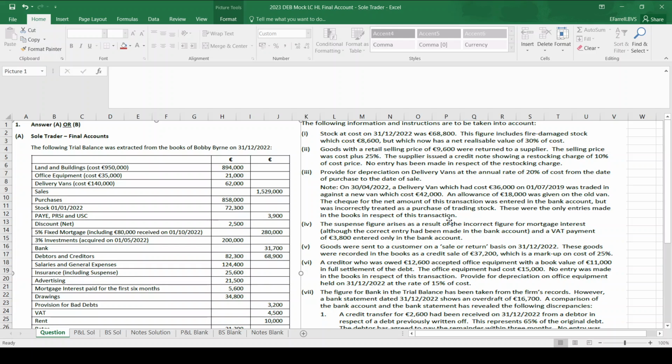So the first two notes we are going to do are in respect of the old van, because we need to see whether we made a profit or loss on the old van. So the first thing, before we see whether we made a profit or loss, we have to work out the depreciation of the old van. And to do that, we have to see how long we had the old van for. So I think the easiest way to work this out is to see how many full years we had it for and then how many months.